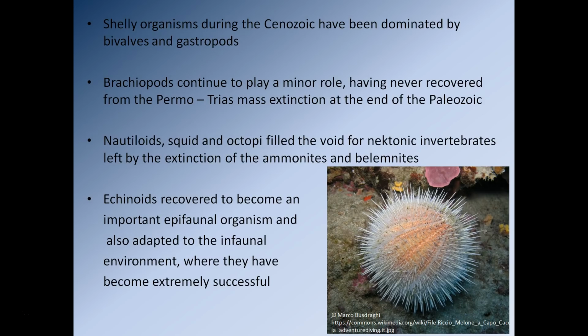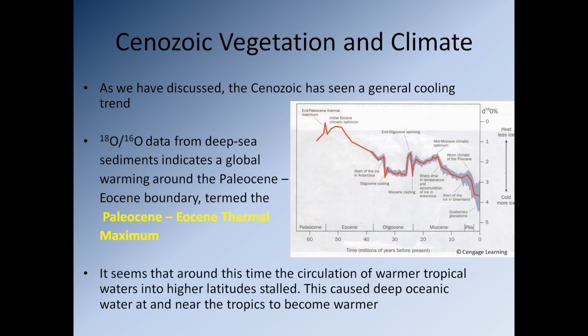We also see the group Echinodermata, so the echinoderms, the sea urchins, recover from the Cretaceous-Tertiary mass extinction, and they have also established themselves as an important epifaunal organism. So they typically live on the seafloor, although some of them have also adapted to live in the infaunal environment, that's essentially in the seafloor sediments. And in both cases, they have become extremely successful. So they're doing very well for themselves as well. Okay, so that was a very quick run through the oceans.